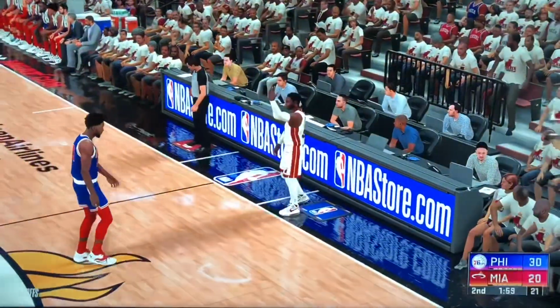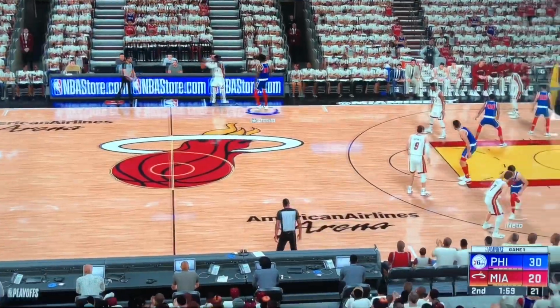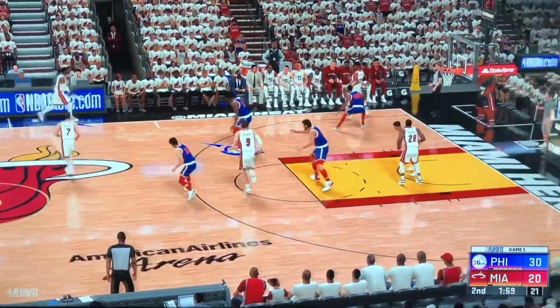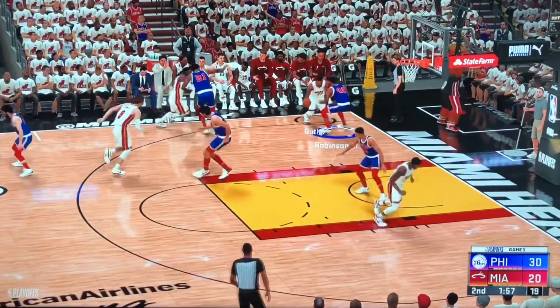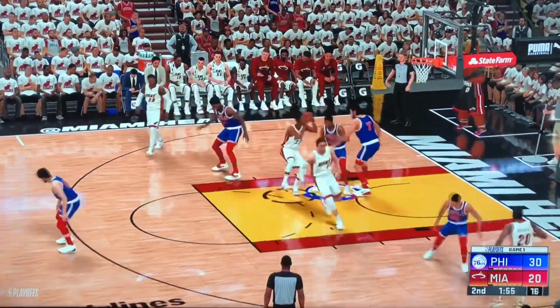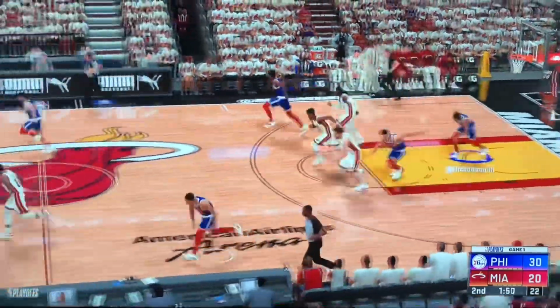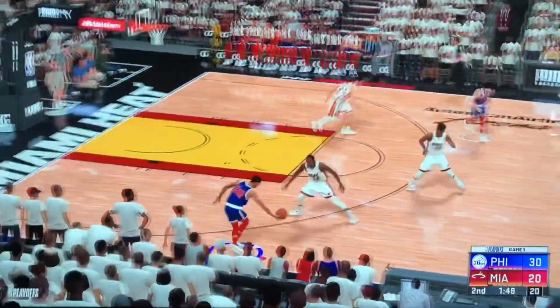And going offensively, yeah, they might be pressing a little, forcing some things. This is a good opportunity to calm everyone down. Here's what Philadelphia's going with right now. Robinson's checked in for Young. Zaire Smith comes in for J.R. Smith. And Raul Neto subbed in for Simmons.